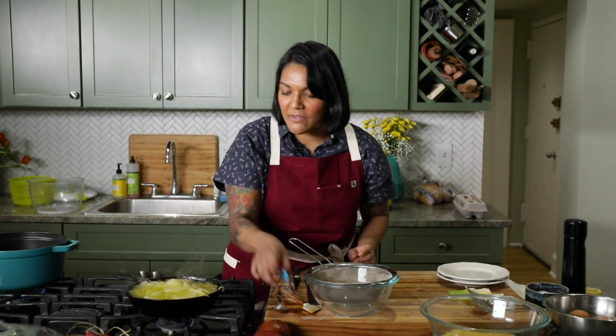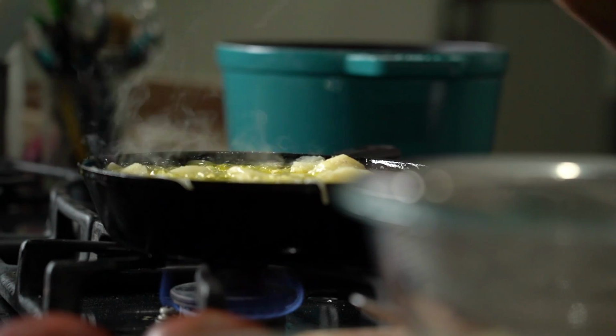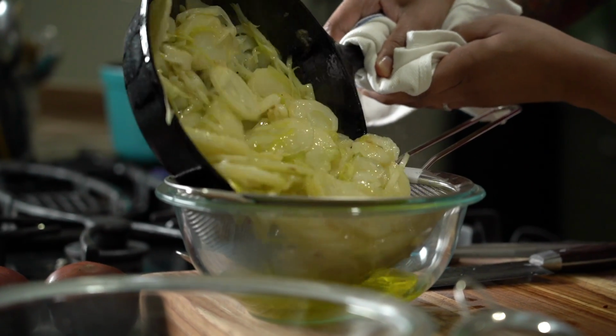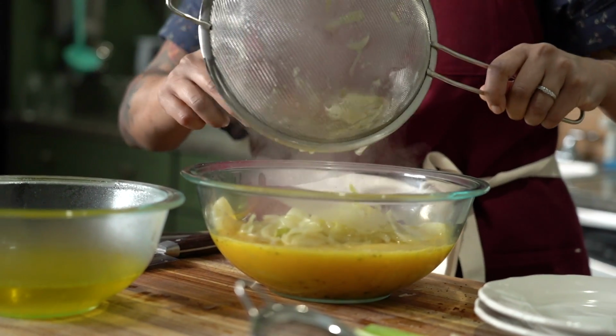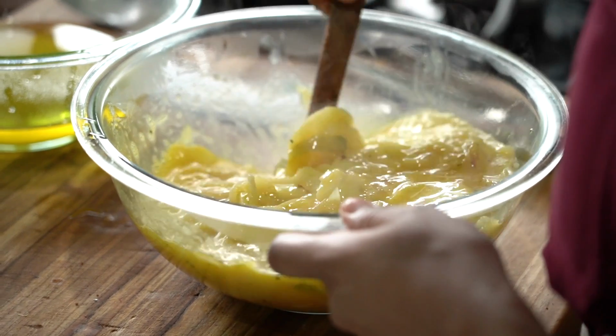Let's see how you guys are doing. Yeah. Those feel tender. This is where everything could go wrong. So I know it's a lot of oil, but you can reuse this and make tortilla over and over again. Stir our potatoes right into the egg. And it's gonna warm everything up. It's gonna cook it a little and it's gonna get the egg nice and warm, and that's okay.